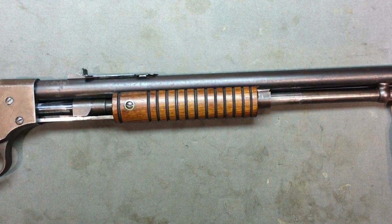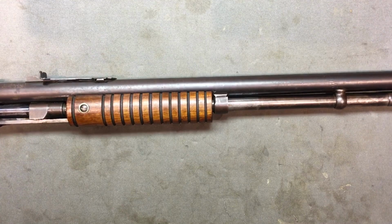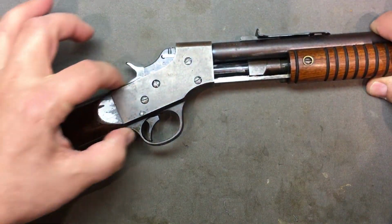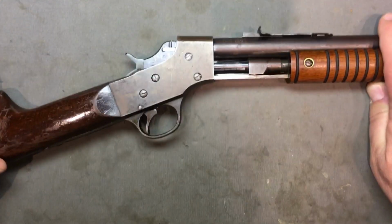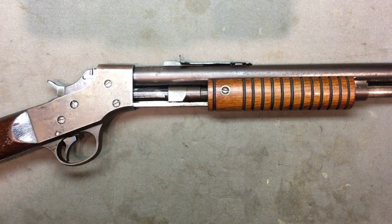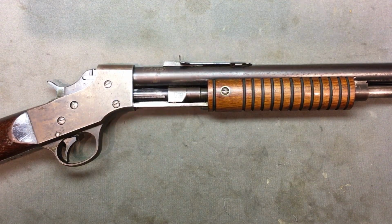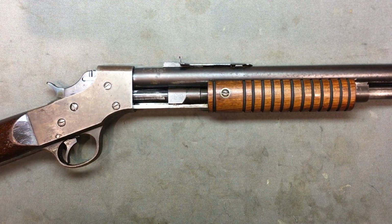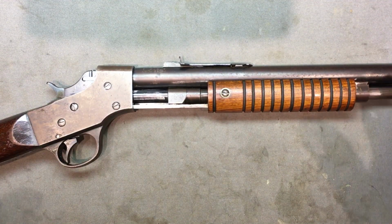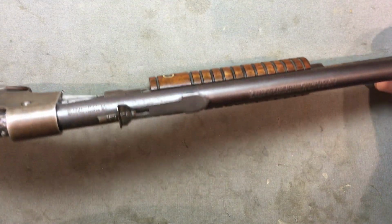But then there's a couple of late features, like the 22-inch barrel is a later feature. Of course, it could have been replaced, even by Stevens themselves. Who knows? But the straight stock here is an early feature without the pistol grip. So because of those things, I would date this somewhere in the 1917 to 1920 range. They made these from 1907 to 1934. So from 07 to 34, this one I date somewhere in the 1917 to 1920 range, which would be the Stevens, Savage buyout. So this was when this thing was made, when Stevens was Stevens.